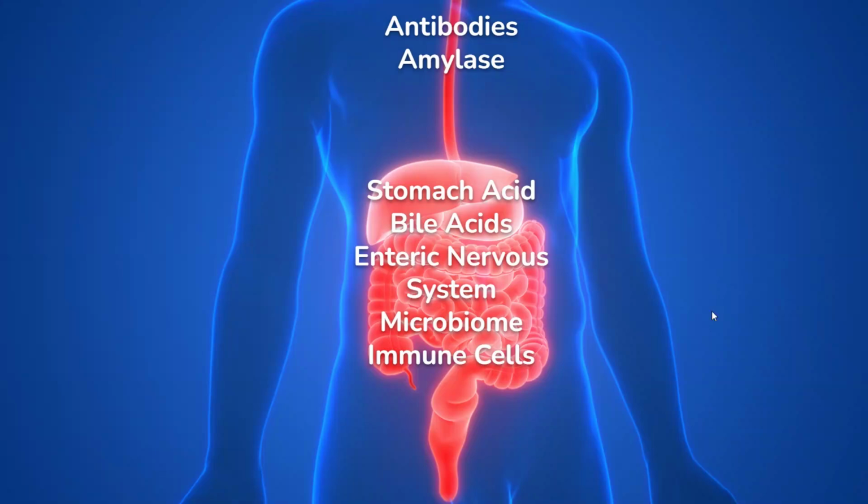It also produces antibodies that help defend our body against invaders. Amylase, which helps with digestion. Stomach acid, which does both functions, prevent infections and help with proper absorption of nutrients. There's bile acids that help with absorption, particularly of fats. And the enteric nervous system is a whole brain, if you will, a whole set of neurons that are down in your gut and perform a number of important functions. There's a microbiome in there, which we're going to explore the importance of. And there's immune cells. About 80% of the immune cells in your body are located in and around your gut.